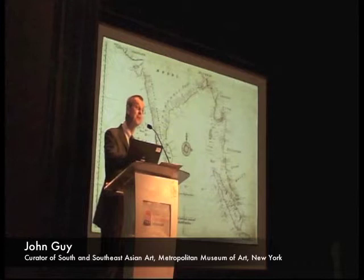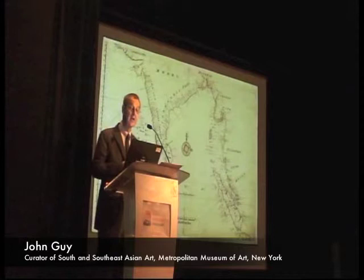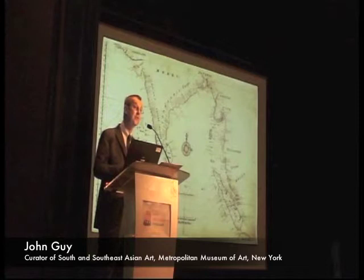And you can see the density of these sites along the coast, which were providing trading centres and gathering points, what they called factories, for commissioning the production of textiles and other commodities sourced from the hinterland. A very important trading system.